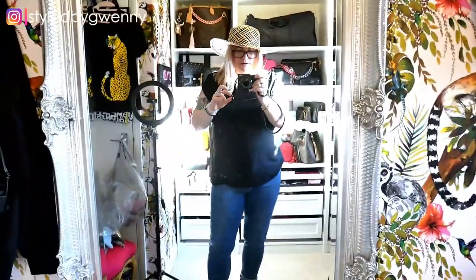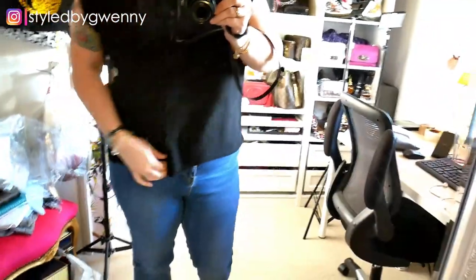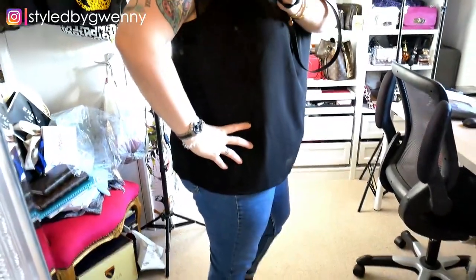On some things, I think I would wear it tucked in. But with these jeans, because these are high-rise jeans, it's not a good look. So I'll try and cover that bit up. It is what it is. I'm not ashamed of it. It is there. I just don't want it on show.